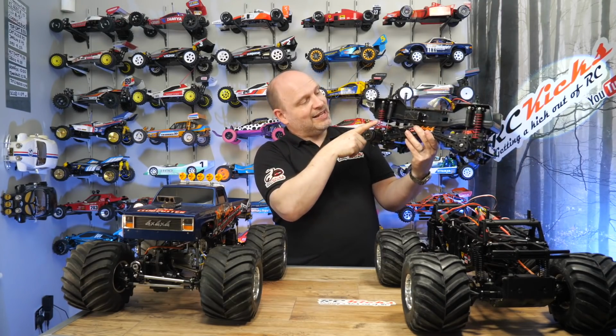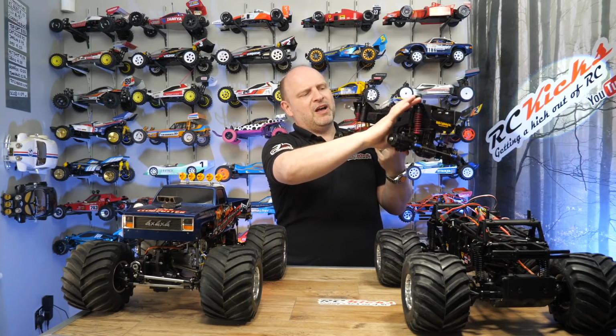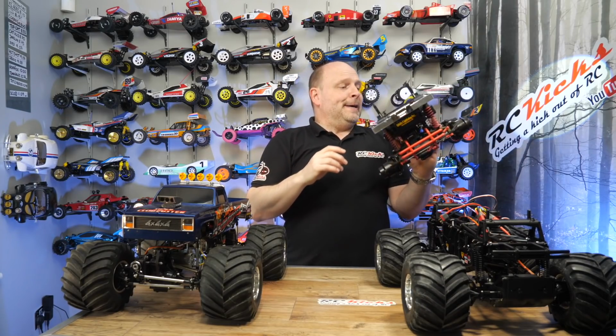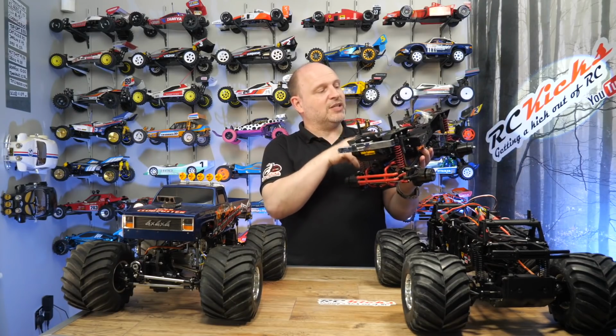All the suspension, this is old Traxxas suspension, so even this has an upgraded suspension, but they need to have much softer oil in them. They're very stiff. I've got an electronic speed controller to go in it as well, so I've got transmitter and receiver.